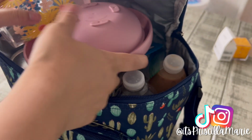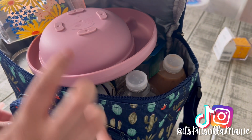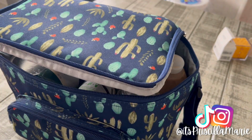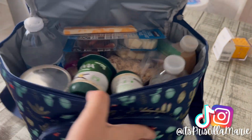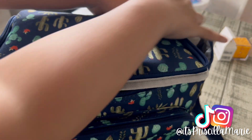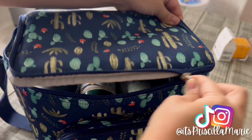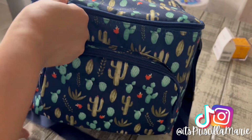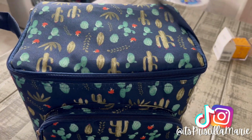Like that. I could probably not need to put this in here, but I'm over here trying to be extra. Probably put it in a Ziploc bag and throw it in the bag, but that's all. Like the snacks, just for an overnighter. I know, but we like things particular, so you can just imagine what I'm packing when we go to Florida, right?